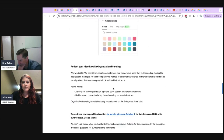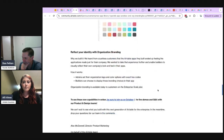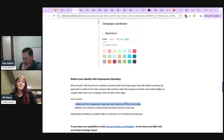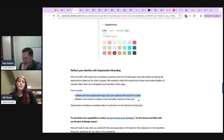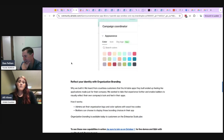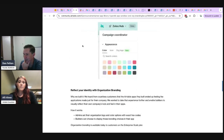Let's see in the branding if it shows. Yeah, it doesn't show how to define your colors, so I'm not sure how that works. Oh, here we go. So admin set the org logo and color options with exact text codes. So that must be in the admin interface. That's very nice. Okay. That's a little better. They never show screenshots of where you define it in the admin.